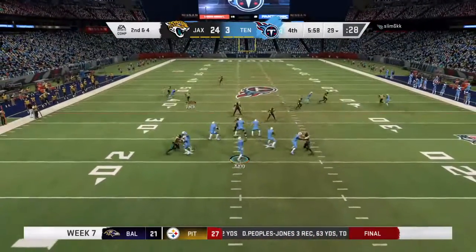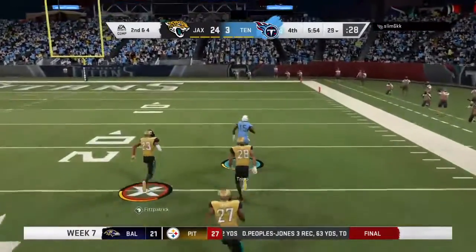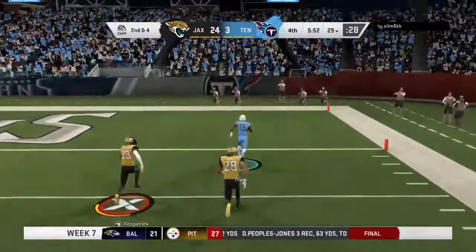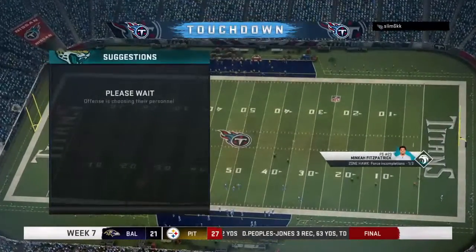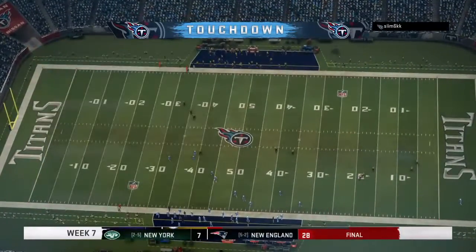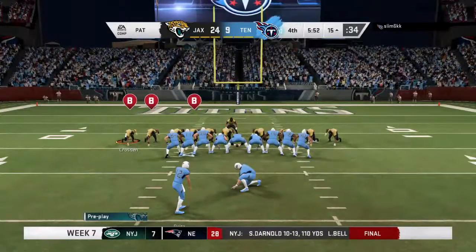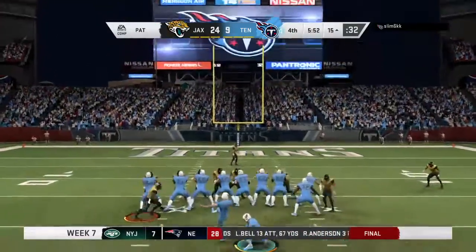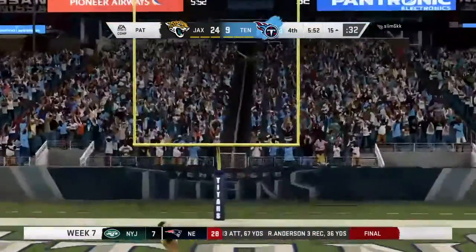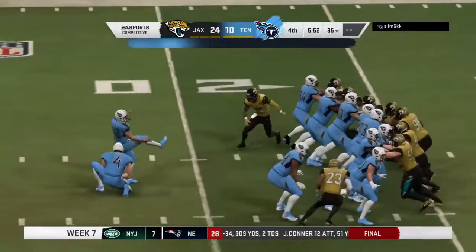Looking to throw. King. He's going to float this one. Deep right. Oh, this is taken in. It's complete. Touchdown, Titans. A big play there with touchdown number 7 on the year. And the Titans are able to close the gap just a bit. Extra point splits the uprights, and that cuts the lead to 24-10.